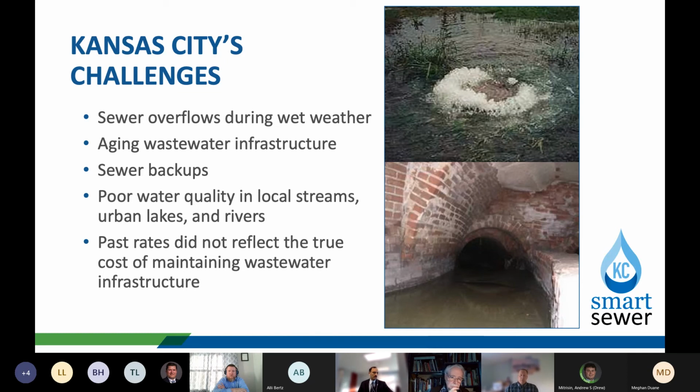And so are backups. The systems are aged and in different conditions, which could create bottlenecks in the system and can create backups. We most often hear about that from a friend or neighbors or sometimes ourselves. And again, poor water quality because of the overflows, as I mentioned. And historically, our past water rates did not reflect the true cost of maintaining that wastewater infrastructure. Remember, we have 2,800 miles of wastewater system to maintain, and it takes operation and maintenance cost, and past rates did not reflect that, which creates a burden when you start addressing legacy issues.